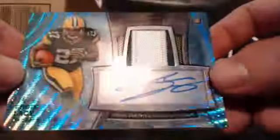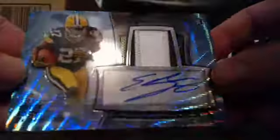Oh, we got it. Oh, this is nasty. Eddie Lacy, 47 of 175. That one's staying with the house, too. That is a nice card. I like this stuff. And you got another Jordan Reed. Aaron Rodgers, Quentin Patton, and Zach Ertz. Oh, there's a nice one. There you go, Chad. We got you off the schneid, buddy.